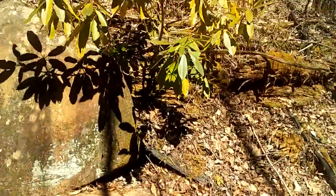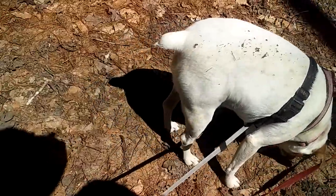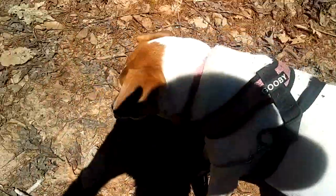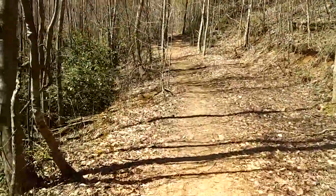Make sure I got all the stuff out from carrying stuff out, so leave nothing behind. Be environmentally concerned. And we're going back on the Grape Smuggler Trail. Head back on the trail. Gypsy's all dirty because she was rolling around in the trail. Got all dirty. Look at the dirt. There's a bit of nature, an ant killing some kind of bug on the trail. Okay, so I had an enjoyable lunch at Picnic Rock, and back on the trail.